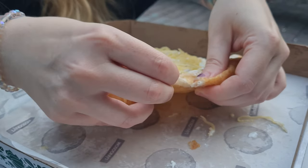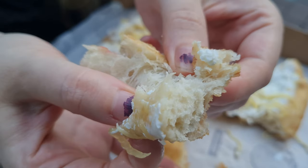The dough is perfectly crispy. It's kind of fluffy on the inside, just like the perfect fried bread. And with the garlic, it's just delicious.